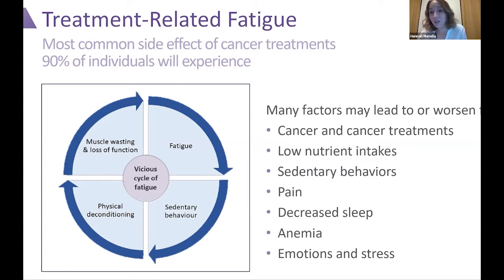But we do know that sometimes you can target the specific cause of the fatigue, because there are a lot of different things that can lead to it. The cancer treatment itself can, but so can low nutrient intake. Can I eat more to make sure I'm meeting my needs and have enough energy for everyday tasks? Maybe I'm being more sedentary, so I need to walk more often. Maybe I'm having more pain, so I need to work with my team to get my pain managed. It's impacting my sleep, or anemia. Maybe I need to meet with my team to address this. And then there are emotional side effects and stress, so working with therapists or counselors can be an option as well.